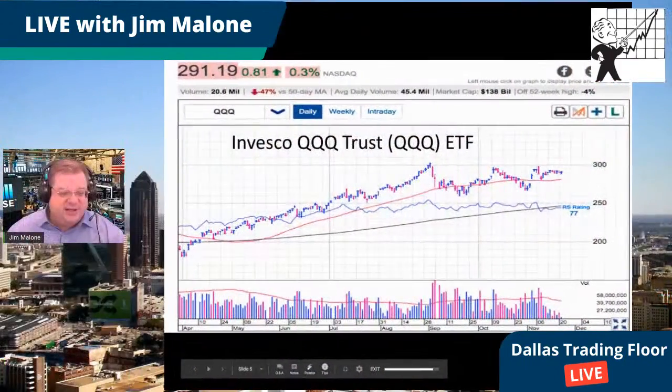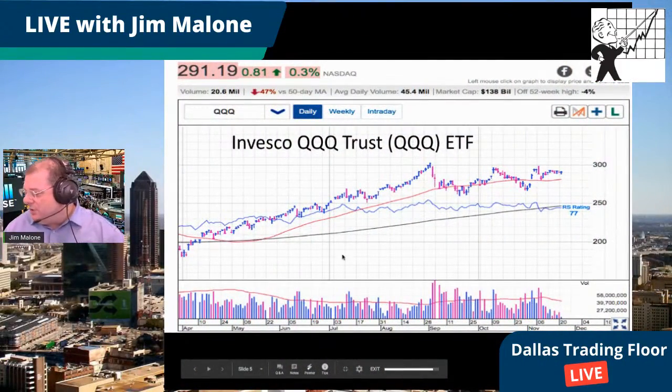Another very important ETF that we always look at is the QQQ Trust, which covers the Nasdaq 100, and this is an extremely large ETF as well. It's outperforming 77% of the market, so that's very, very good. So there is a crowding into the QQQ and the S&P from the overall market. This is also moving very nicely. It's above that 275 key level, and it's knocking on the door of 300.